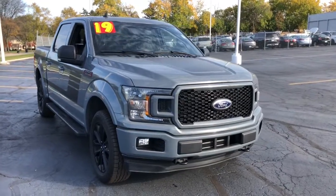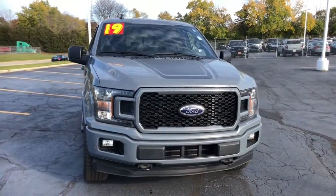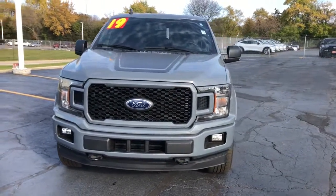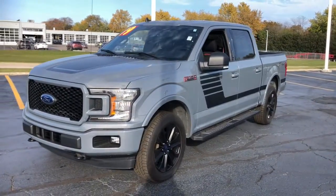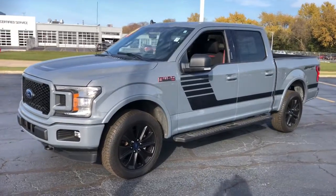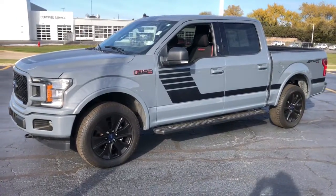Get into a car with value. 2019 Ford F-150. With less than 25,000 miles on the odometer, this vehicle provides excellent value. Take a closer look at this full-size F-150.